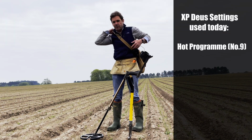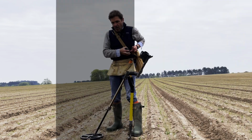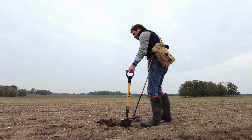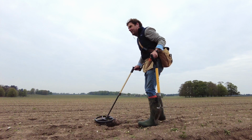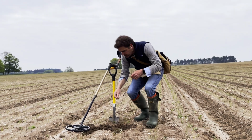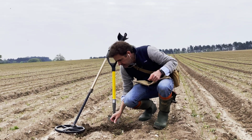This is predominantly Roman, but one of my first signals, and I can't believe this. I was not expecting this. I'm really excited. It gave quite a punchy... well, in the ground it sounded punchier and scratchier. Now, I've found very few of these. I'm absolutely thrilled. If I can relocate it.